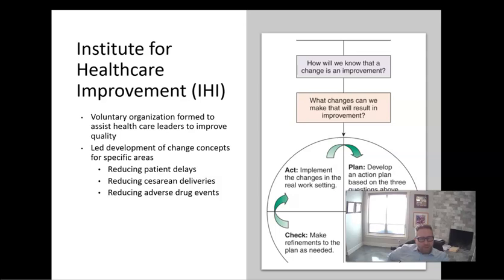So after you take actions to test this plan, you go back and check it. You say, okay, we planned it, we did it, and we started to implement, and we went back and checked and said, is this the way we need it to be, or do we need to make little tweaks? After we've determined that those are all where we want them, then we can act, and we can implement those changes in a real work setting based on some testing.